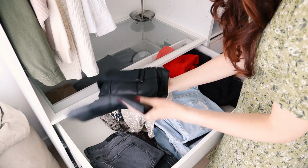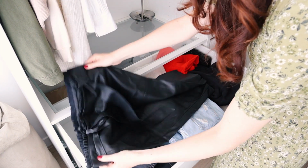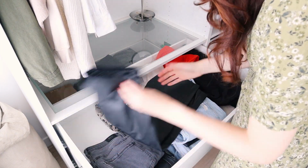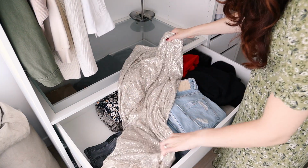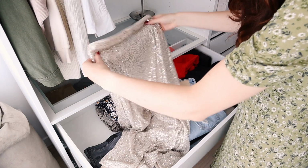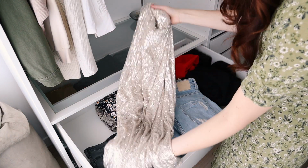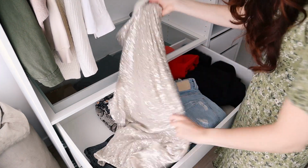This is a beautiful leather skirt that I got secondhand as well, but definitely a more winter fall item. This skirt I love, love, love, but definitely more a New Year's Eve item. I wish I could just wear this out though. Would you wear this out on a summer day or not?